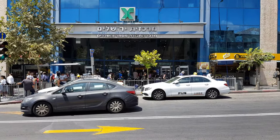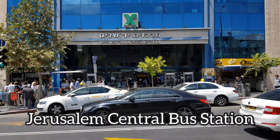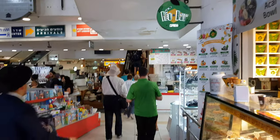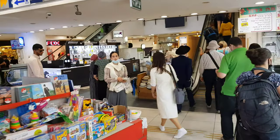I'm gonna show you the Jerusalem Central bus station. See you in a bit. I'm back from Mahane Yehuda Market to the central bus station of Jerusalem. Let's go in here and have a look. Okay, we're in. After we're passing security, the shops start straight away. Basically like a mall.